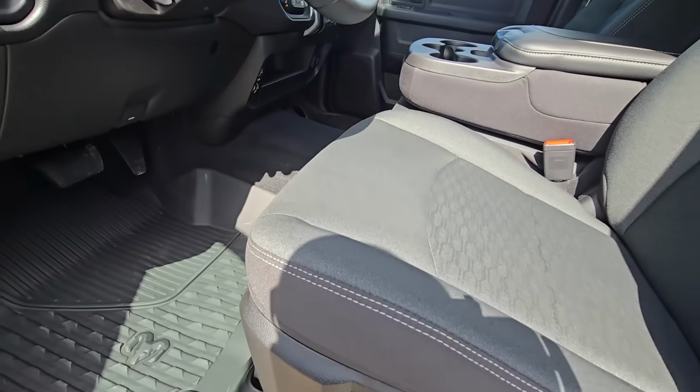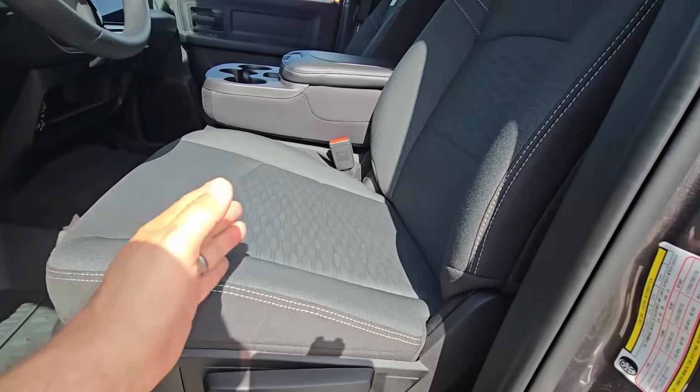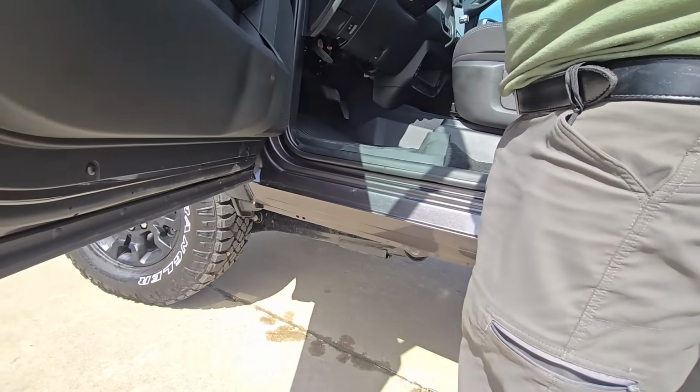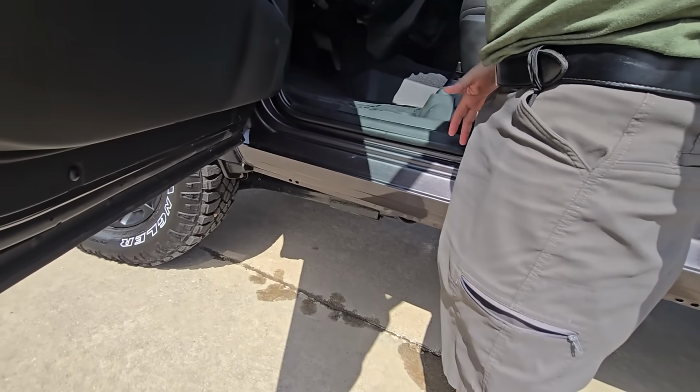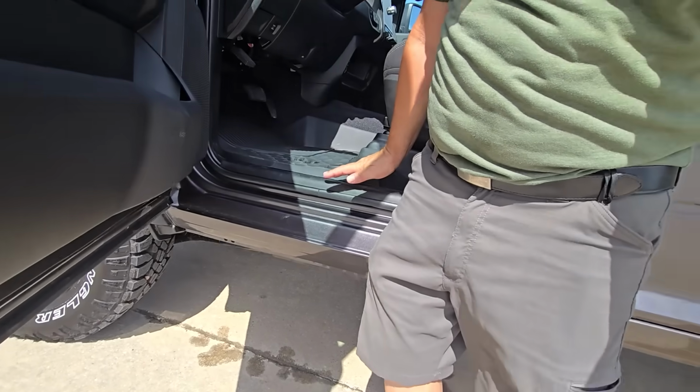Tradesman Edition, okay, but we don't even have a height lifting seat. The seat doesn't go up and down on this. It goes forward, backward, but it's a simple edition version here. Look at the height of this thing on me already, and we're going to put 35s on it. But look at how tall this seat is here. Look at the floor. The floor is literally up to my waist on this thing.